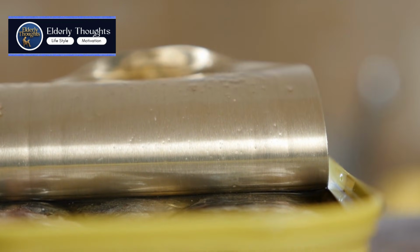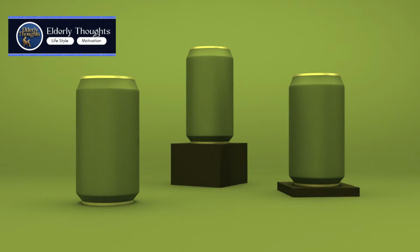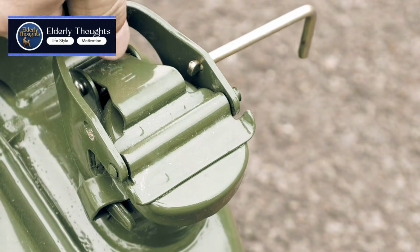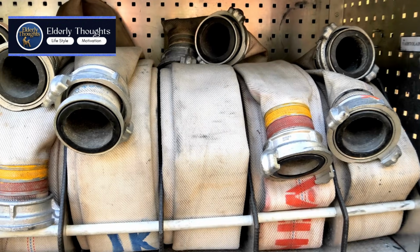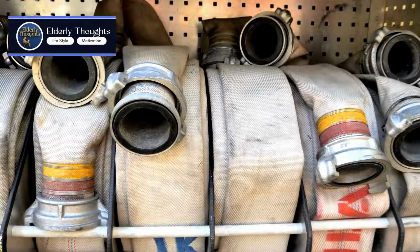Number 5. Propane fill adapter. In preparedness, redundancy and resourcefulness are king. A lot of preppers rely on those little 1-pound green propane canisters for their stoves and heaters. They're convenient, but they are incredibly inefficient and expensive. In a crisis, they'll disappear from shelves instantly.